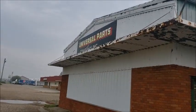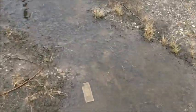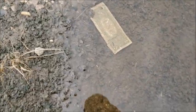Listen, this place is out of business. Universal Parts. How do they just leave? How do they just not notice this dollar sitting in the water? It looks like it's been here a while.